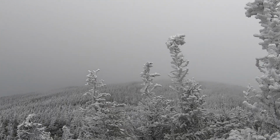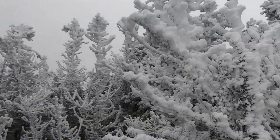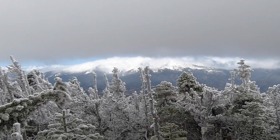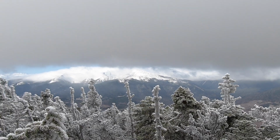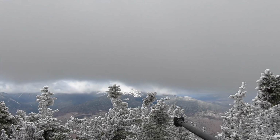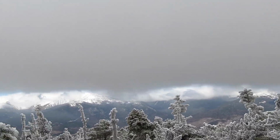So we just came from over that way. We're a little bit out of the wind right here, but it's quite windy. There's a nice view out right there to the Presidentials. So this is Washington. Here's, I guess that's Madison. And Adams will be right behind it, and then Jefferson's in the clouds.